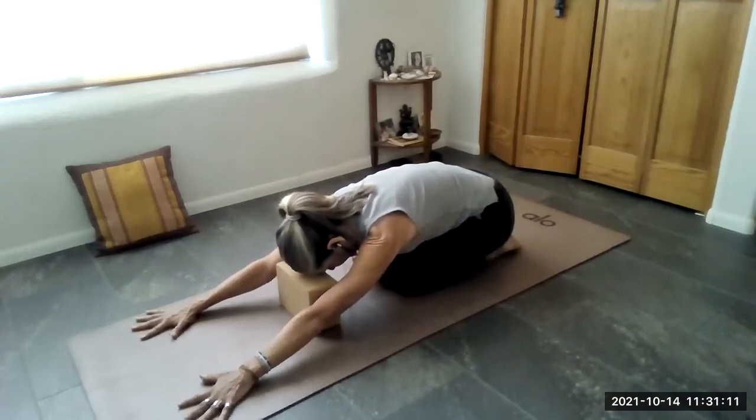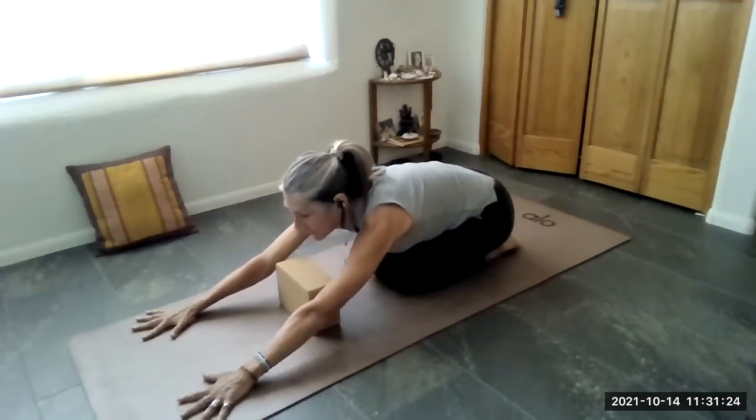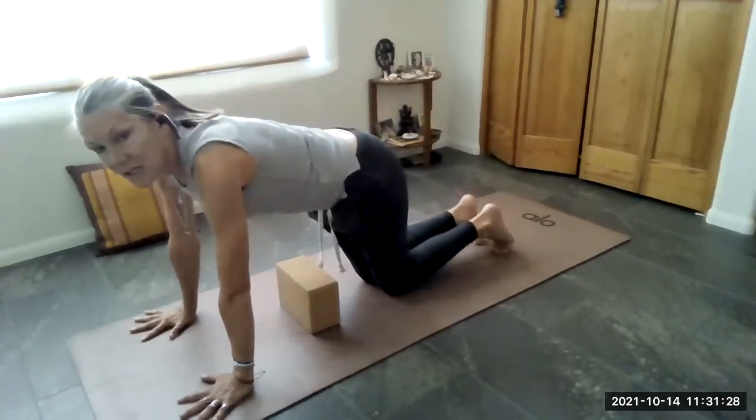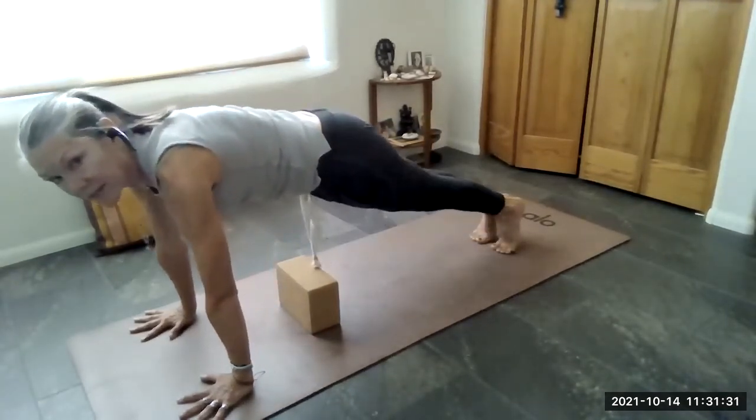Take a breath. Exhale all the air out. Nice and soft. Letting go. And then coming forward. Hands and knees. Curl the toes in and find your plank.